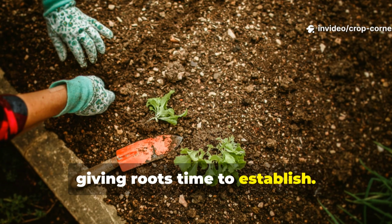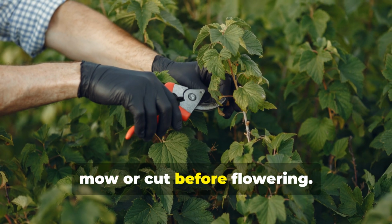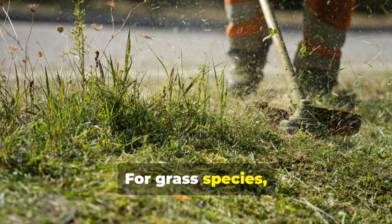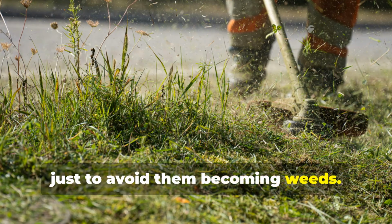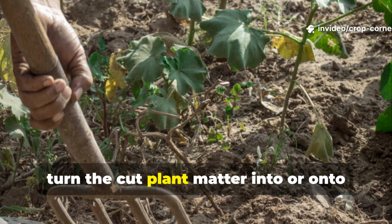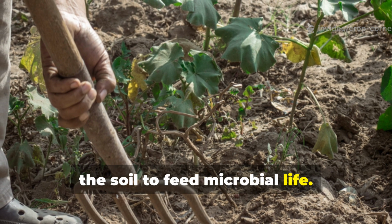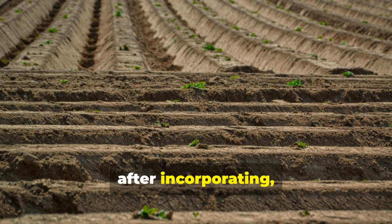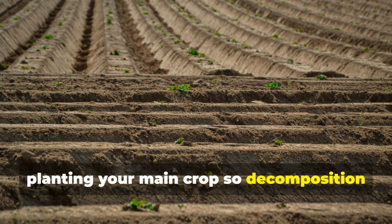time to establish. When it comes to cutting and incorporation, in spring, mow or cut before flowering. For grass species, it's better to mow rather than let them set seed, just to avoid them becoming weeds. Then, turn the cut plant matter into or onto the soil to feed microbial life. For rotation, after incorporating, wait about 2 to 3 weeks before planting your main crop so decomposition can happen.